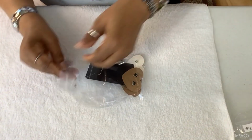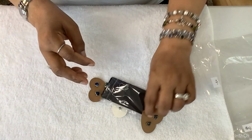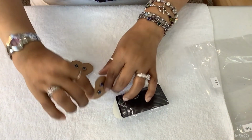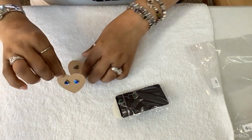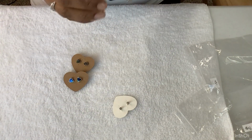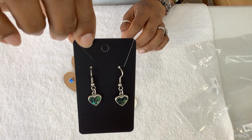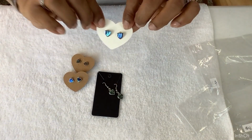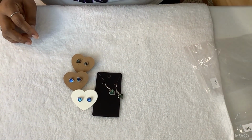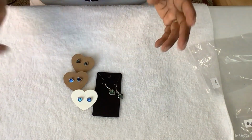And each pair of these are 50 cents, you guys. This pair here, they're hearts. And this pair. I'm going to do a video on earrings because I have so many earrings. So many. And then these. So these are 50 cents.